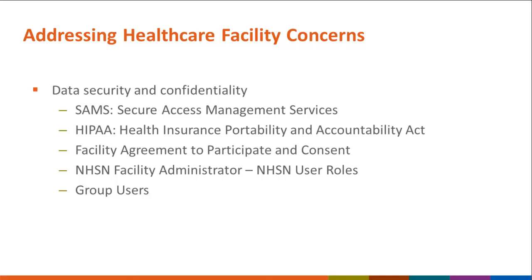When a facility goes in and sets itself up, there's an agreement to consent. The C-suite at the hospital, the leaders, had to sign to say, yes, we want to be a part of the system and we're going to go in. And there was always only one facility administrator that actually owned that facility and the control of who would be able to be in the system representing that facility and what roles they would have as users. Could they enter data? Could they edit? Could they just look? Could they analyze? So a lot of control by each facility and the user as to who goes in and can touch their data, because you can only see your own.